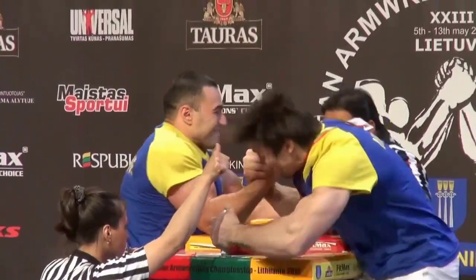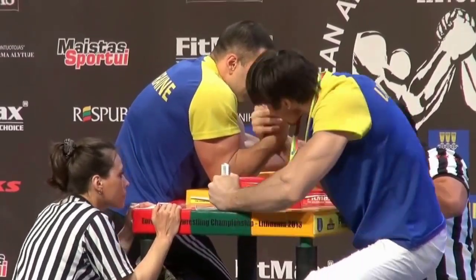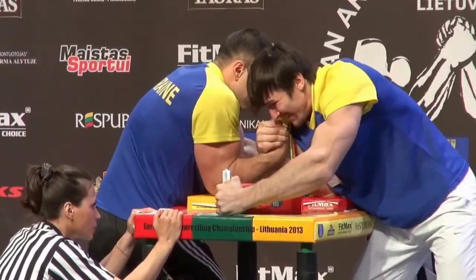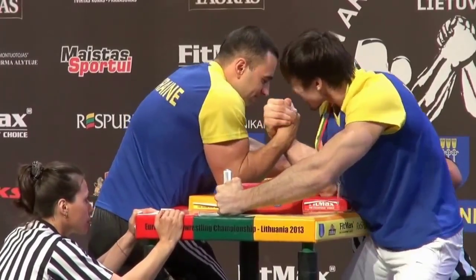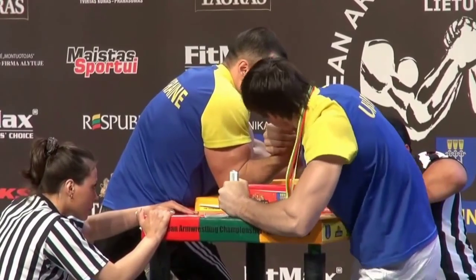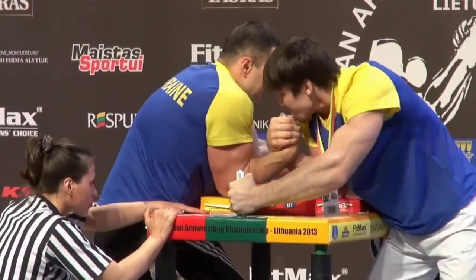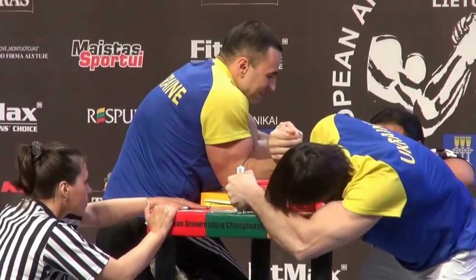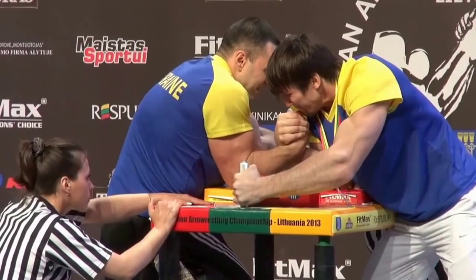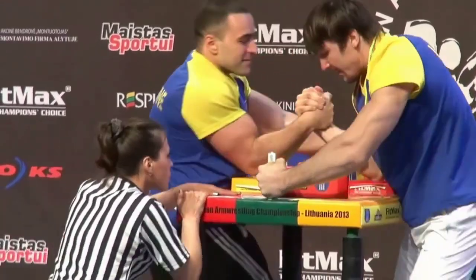Here is the restart. Evgeniy Prudnik goes on a more offensive surge straight away, trying to get the match done. A lot of down pressure, big rotation, and getting that shoulder behind again. Now we can see Rustam Babayev survives that initial onslaught, but there is such a tight position on Evgeniy Prudnik, the down pressure is repeated, and Rustam Babayev trying to get more shoulder angle in, but can't quite get the shoulder as deep as he would like it.